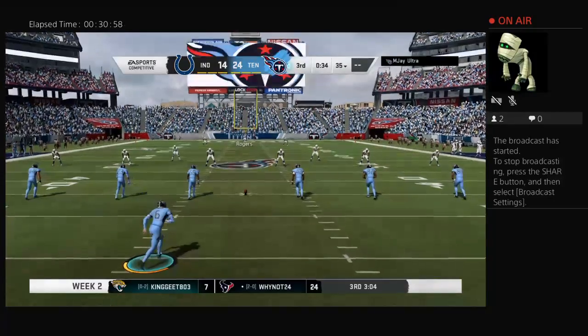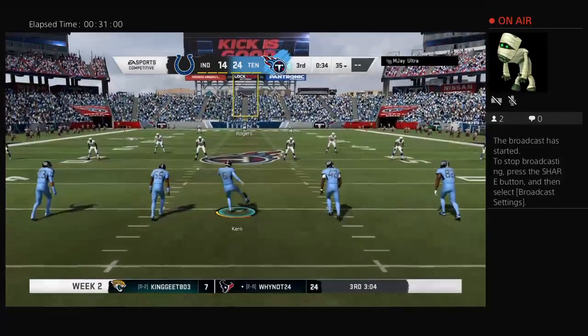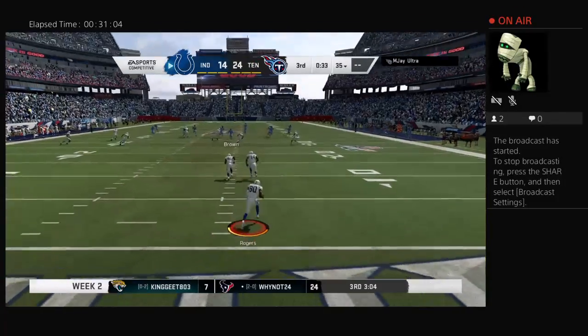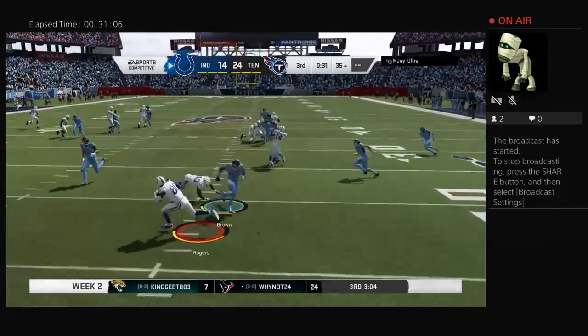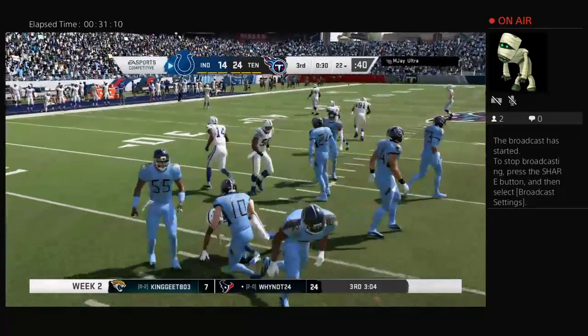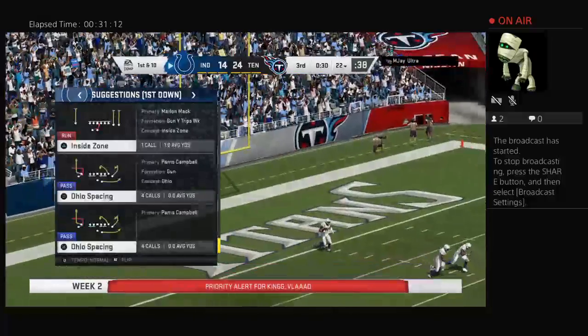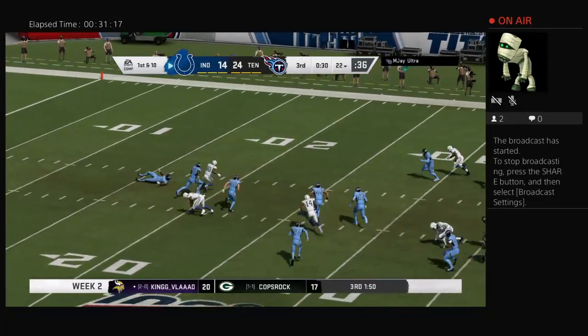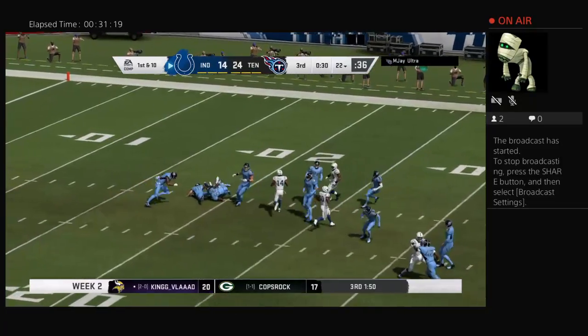All things considered, a good opening drive to begin the third quarter. And as a defense, the way that this game is going, you're excited to see those points go on the board. Gives them a little bit of leeway to play with when they're out on the field, but they're real excited to see their offense score. Now they get to go out there and do their part. The Colts take over first and 10 at their own 22-yard line.